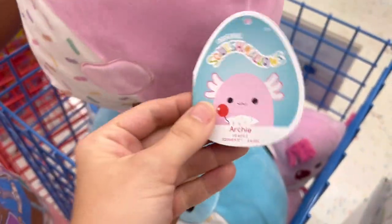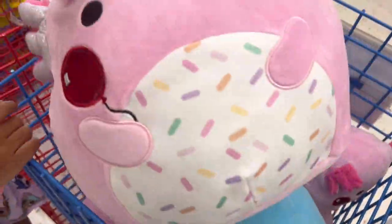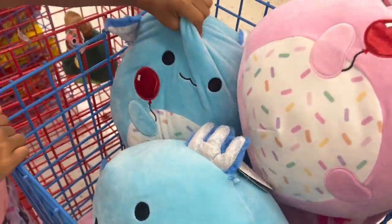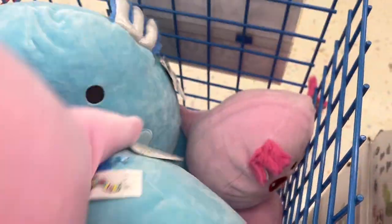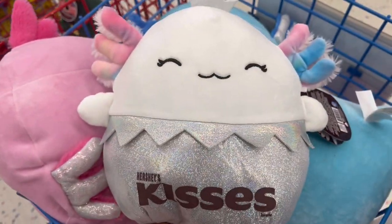Are they all named Archie? Oh, they are. All of them are Archie. I love the sprinkle tummy. We can look around and see if there's any more. And then they had this one. So cute.